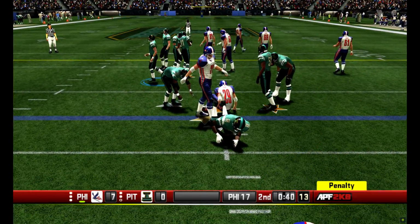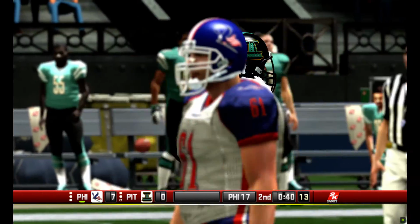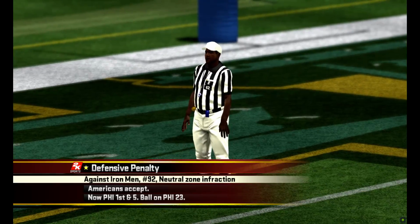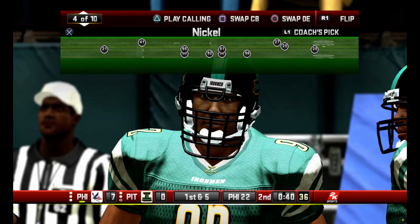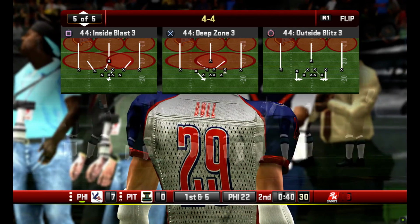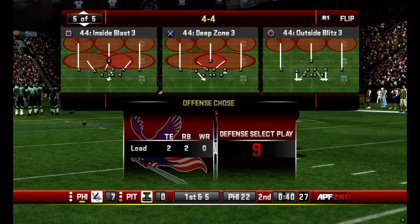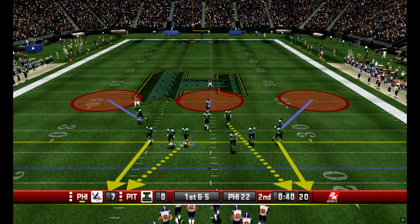Picks up a yard on the play, and that will bring up second down. There's a penalty marker on the play. Let's listen into the call. Ron Scott was lined up on the ball and the ref called him on it. That's a neutral zone infraction. First down, 5 yards to go.